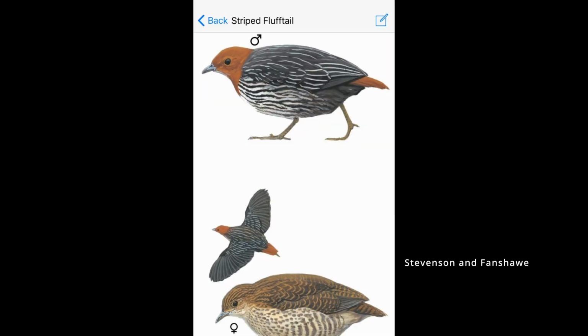Obviously, on the way, interesting birds, moorland chats from all the way down. So one of the birds that I miss in my list is a striped flufftail, and the other is moorland francolin.